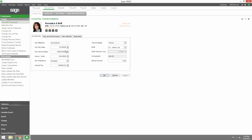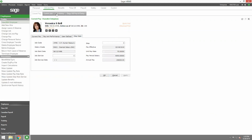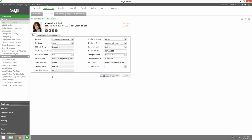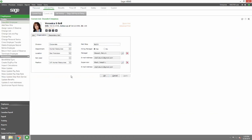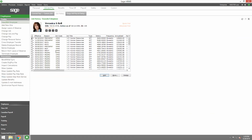So any rates to the regular pay codes, payroll status information. You can also track pay and performance records. We have step rates within the software, and also current job details. So all of your job titles and job codes, employee types and different areas of EEO that you'd like to monitor, organization levels, manager and supervisor records. And the best part, team, is you have an HR software that houses all of your job history records. A lot of times, I hear from many customers that are in the Sage 300 or 100 world, this is very limited.